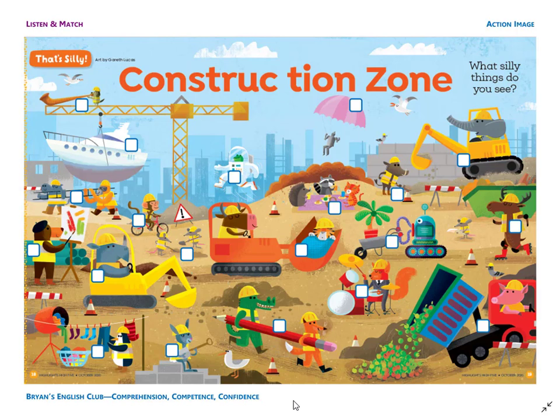Number 1. It is a dog. The dog is on the crane. The dog is playing a very long horn.